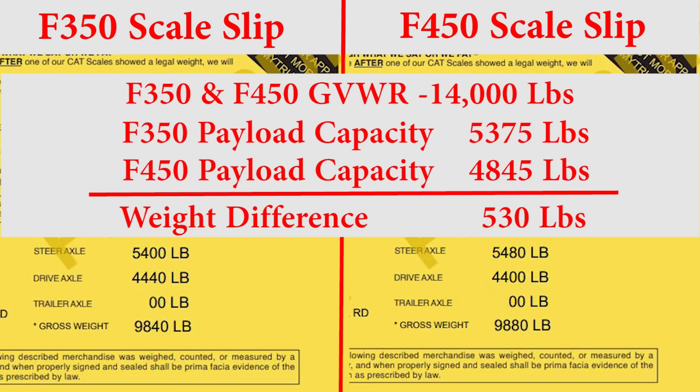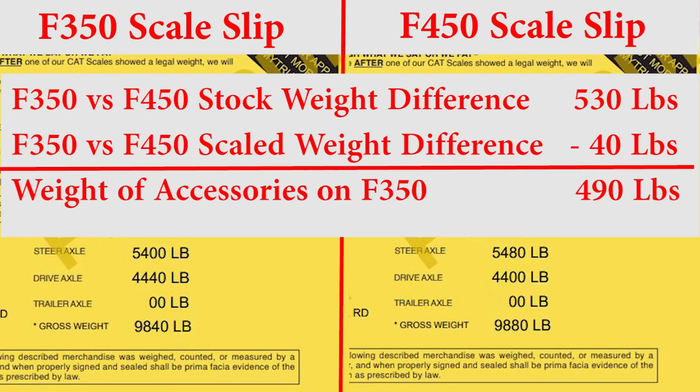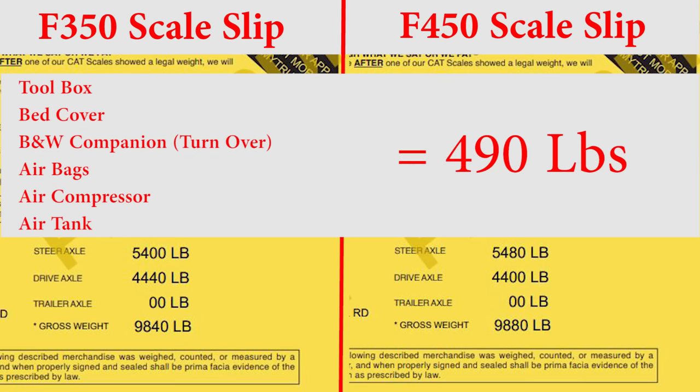So that tells us that the F-450 stock for stock is supposed to weigh 530 pounds more than the F-350. But right now, the F-450 only weighs 40 pounds more than the F-350. So we can take that number of 530 pounds that's supposed to weigh more than the F-350 and subtract the actual weight of 40 pounds, and that leaves us with 490 pounds. So the weight of my toolbox, my bed cover, my turnover companion hitch, the airbags, the air compressor, and the air tank weigh roughly 490 pounds. Why is this important? Well, it's not apples to apples.